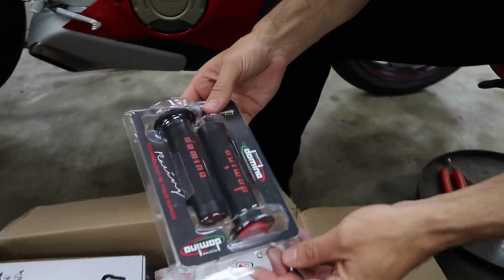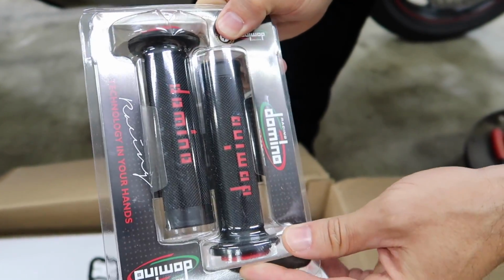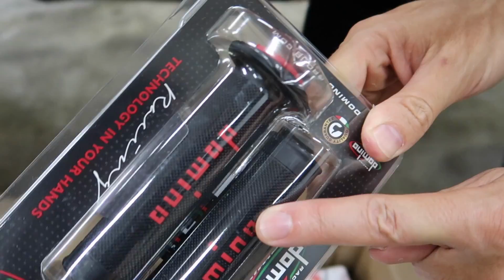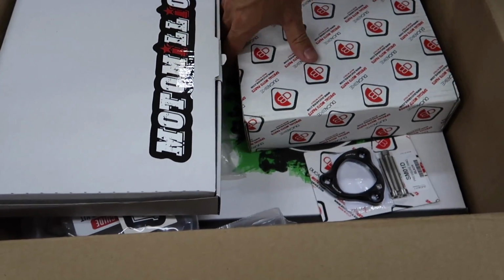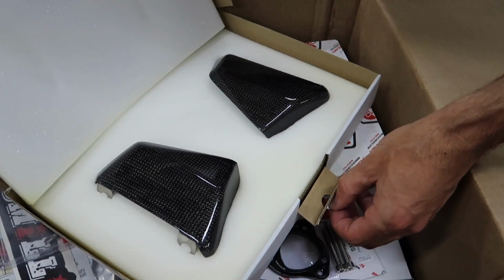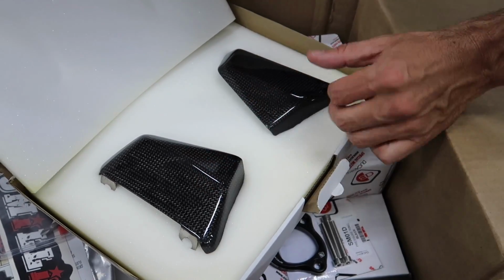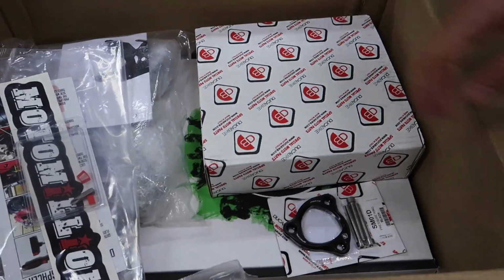One thing you'll notice right here, we're using the Domino grips again because I absolutely loved how these felt on the 1299. This time they're red because, as I said, we're doing glossy red accent pieces, so they're going to pop really nice. We've got carbon cooling brake ducts because I really liked how those turned out, and a lot of people did too. Something you don't see that often. Moto Million is one of the few companies that carries them.